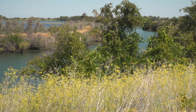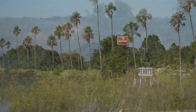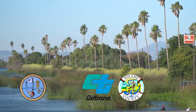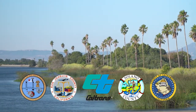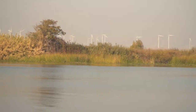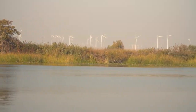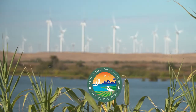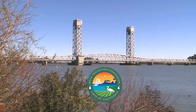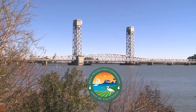Caltrans Bay Area is committed to continue our great teamwork with our other Caltrans districts, the city of Rio Vista, Solano, Sacramento, and San Joaquin counties, and state lawmakers, and building new relationships with other state agencies like the Delta Protection Commission. The agency is committed to the protection and health of the Sacramento-San Joaquin Delta in California.